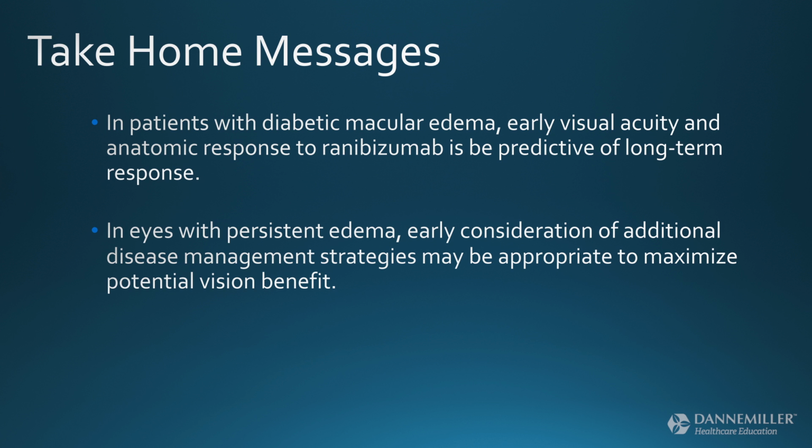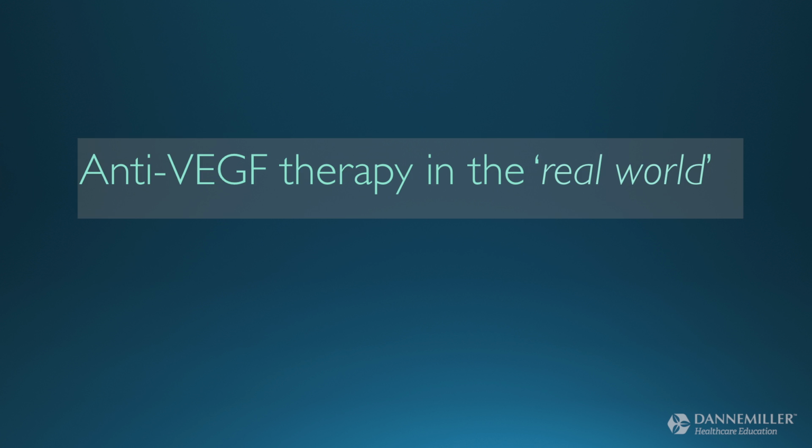Because those patients who are not getting the response that they want, especially in terms of visual acuity, may not last those 6 injections. And so that brings us to the second part of our talk, which is the real world. It's great to see these clinical trials where patients come in every 4 weeks, because when you think about monthly injections, there are only 12 months, but many of these clinical trials have injections every 4 weeks, which means 13 visits in 1 year.